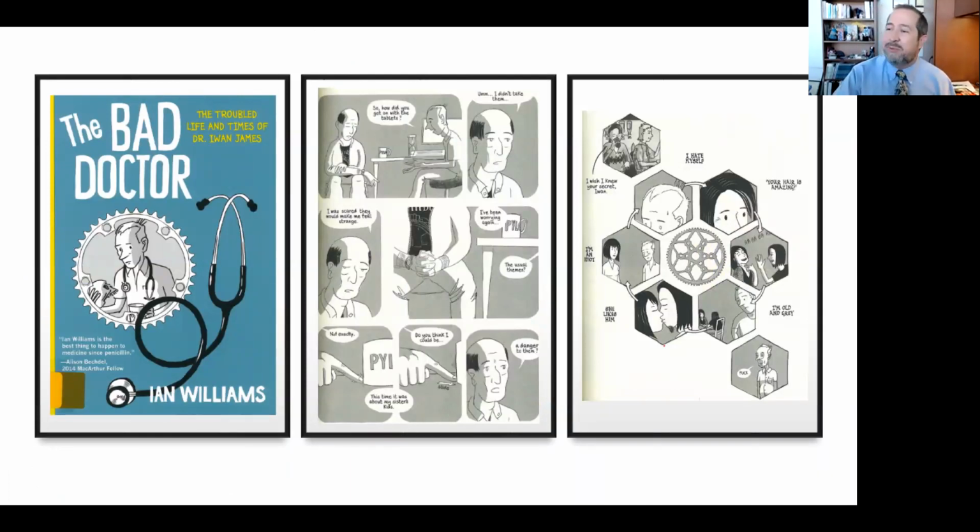This one's a little bit different. There are, in fact, in the graphic medicine collection, several books from doctors and nurses about their experiences. Ian Williams, who founded graphicmedicine.org, also wrote and drew The Bad Doctor, which you see here. It has the feel of a memoir, but it actually is a novel. It's meant as a work of fiction about a general practitioner in England who struggles with obsessive compulsive disorder, and it affects his daily interactions with friends and family, but it's also helped him to become a more empathetic doctor.